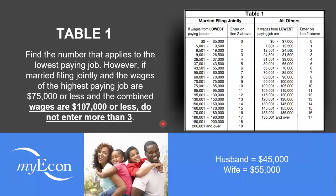So remember, in this example, they are married, they're filing jointly, their combined income is over $100,000, but it is less than the threshold. So they're at 107, all right? Now, remember, the husband is making $45,000 a year and the wife is making $55,000 a year. So the married filing jointly table is right here. And it says, if wages from the lowest paying job, you're going to find it on this chart. So the lowest paying job is the husband, and he's making $45,000. So we're going to look on this schedule, and right here, between $43,501 and $55,000 is where the husband's wages will fall. So in this case, it has 6 allowances.